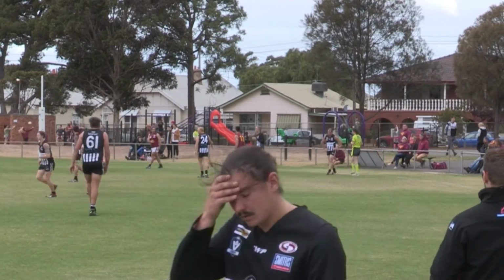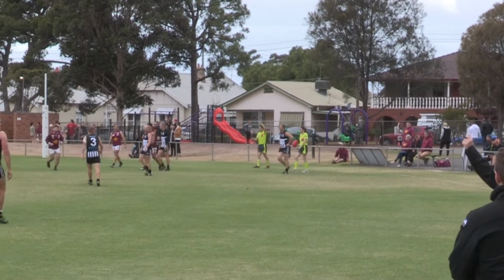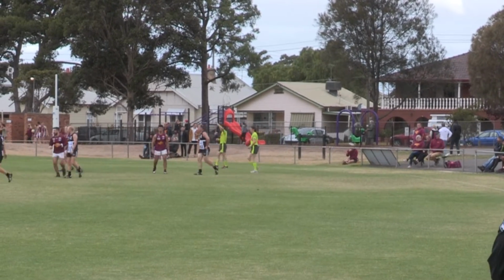Might have been a bit harsh on him, Smitty. I reckon he had no prior tuning. I reckon the ball actually got knocked out in the tackle. I'll go with that. That's fair enough.